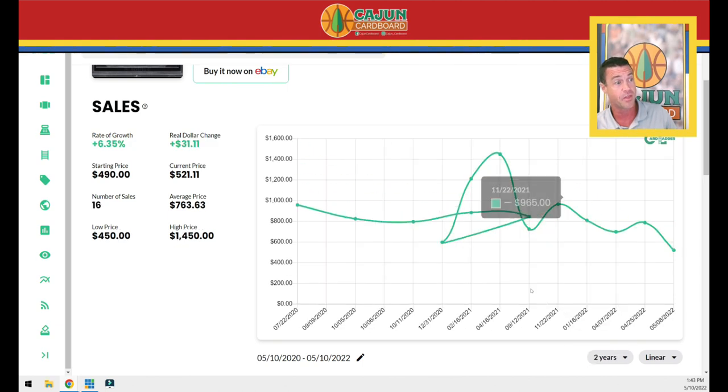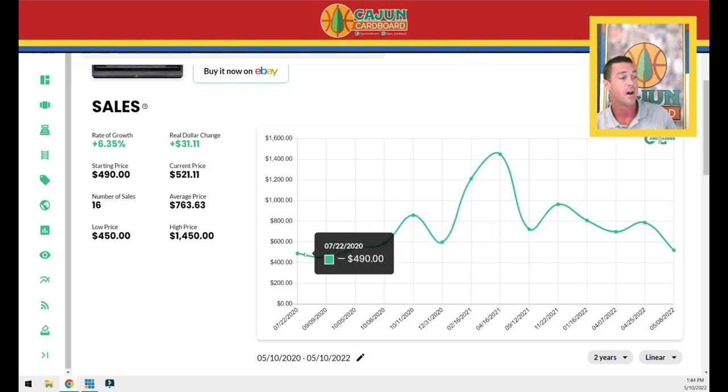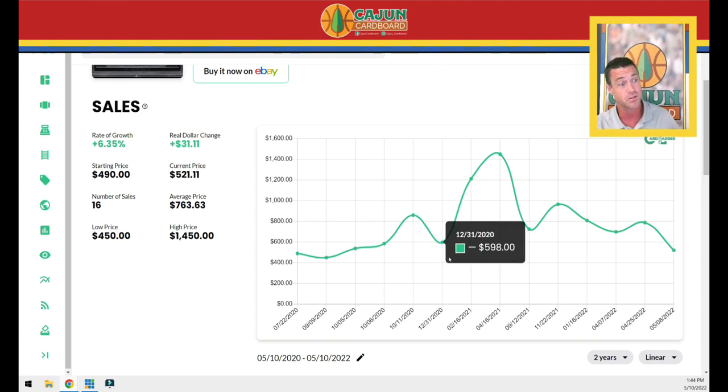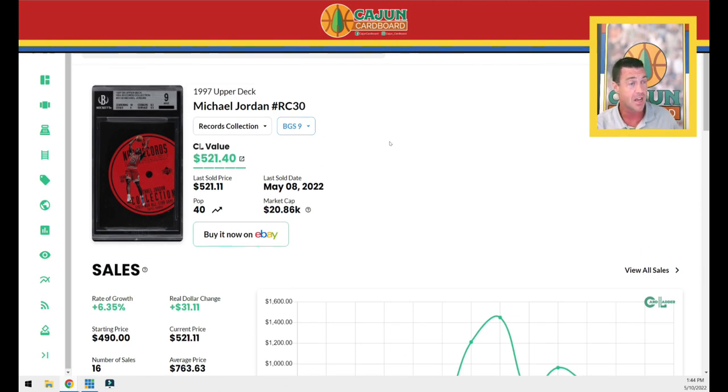I mean, it obviously got over $1,000. It got up to $1,450 at one point, right at the end of the first quarter bubble of 2021. But over the last 2 years, it's been pretty steady, unlike most Jordan cards, which have risen at an astronomical rate over the last 2 years, despite the recent regression. So not a bad time to pick up a BGS 9 if you were interested in that.